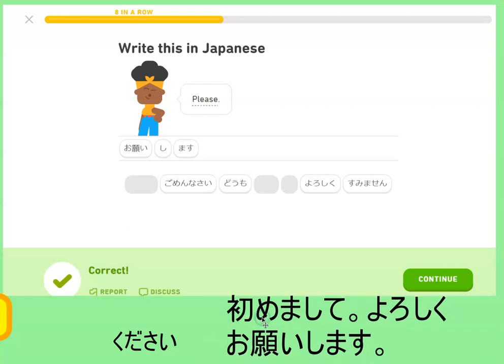My screen got resized. Hajimemashite. Literally, it begins. Yoroshiku onegai shimasu. Yoroshiku, well, please do it for me. So this is like a nice to meet you. Please treat me well. It begins our friendship. Please treat me well. Yoroshiku onegai shimasu. But by itself, onegai shimasu is just like a please do this for me.